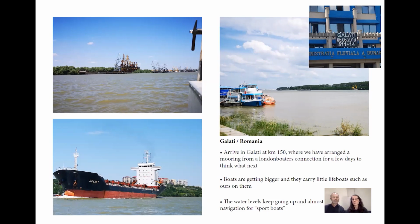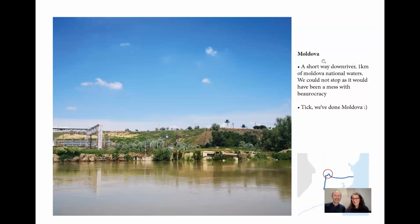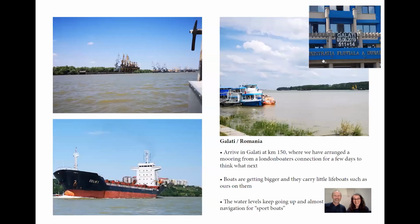We found that we had a mooring organized by a London boater. The father of a London boater lived in Galati, so they found us this place to stay. And we were monitoring this level. The one on the top right-hand side is the level of the water and how much it's going up. According to this, it says it's 14 meters higher, which is ridiculous. So it was nearly topping the banks.